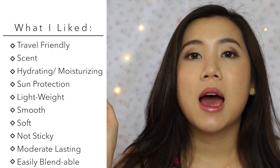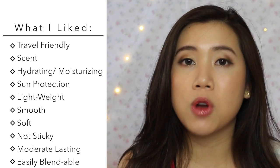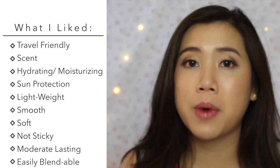This little guy also easily blends into the skin. I don't know if it's because there's a pink tint to it or because of the formula, but it's so easy to blend into the skin. I never have issues with it blending or not blending. My skin just absorbs it right up. So I really like that aspect of this product as well.